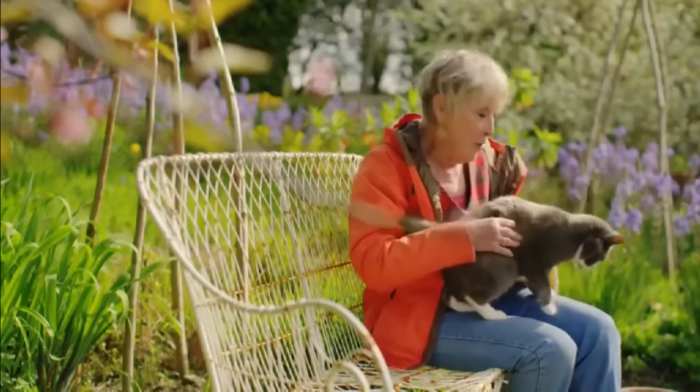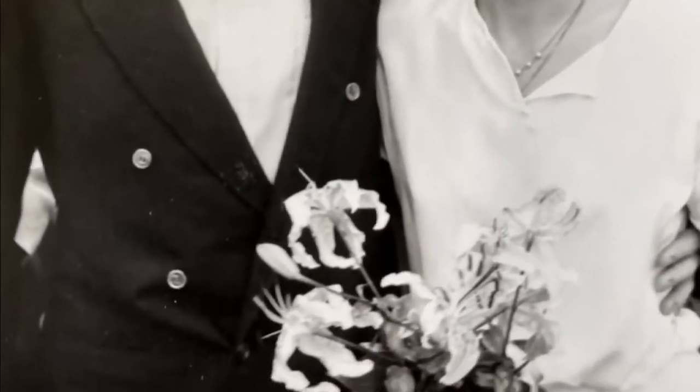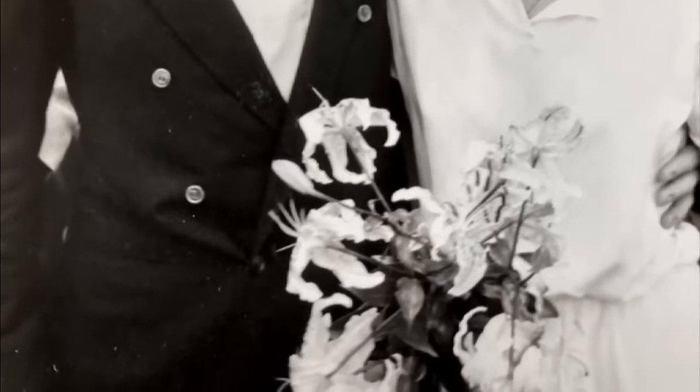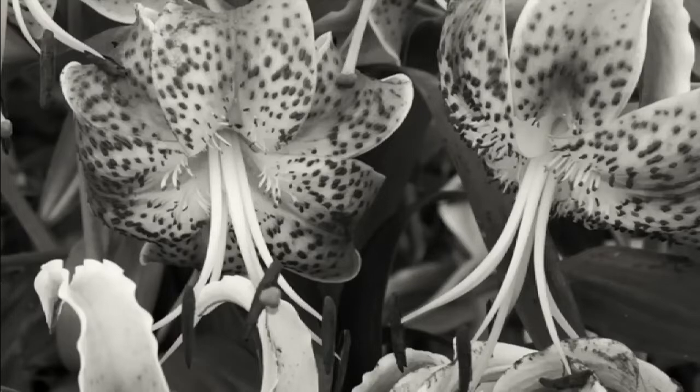And it's special to me for more than one reason, because when we got married, I didn't have a bouquet or anything, and I was driving past some houses and saw these beautiful speciosum lilies in somebody's front garden. I was dead cheeky. I went and knocked on the door, and I asked him if I might buy them, and he gave them to me.